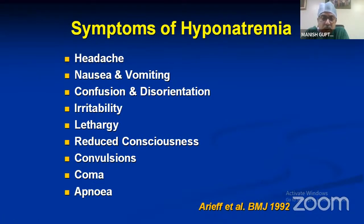So one should be able to recognize and diagnose the signs of hyponatremia that can take place in a pediatric patient undergoing surgery. And if you see the list, these are very commonly encountered in the post-operative period: headache, nausea, vomiting, confusion, disorientation. They are very much confused because most of the time, when sedatives have prolonged action, you can have the same type of symptoms. So at any suspicion, one should check the sodium levels as early as possible.